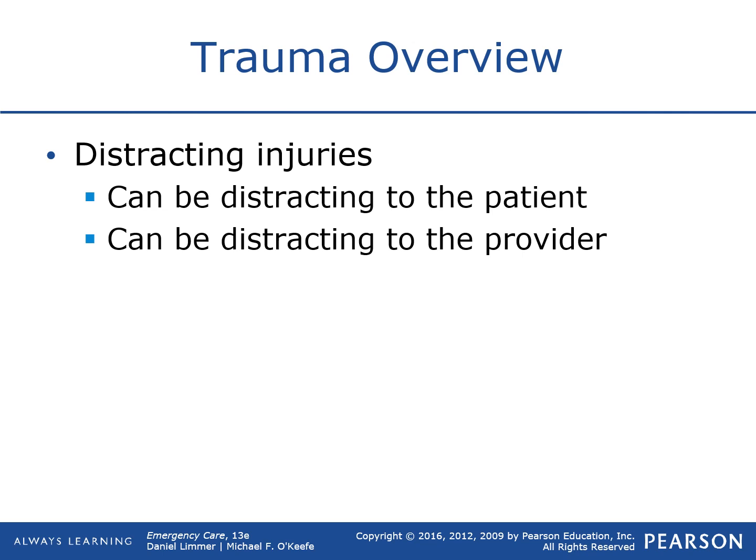Then you also have the distracting injury to the provider. If you have that femur sticking out of the leg, it's going to take your attention. We're human. We will be looking at that, and it's going to distract us. We need to be able to not get tunnel vision on that one broken femur and focus on our entire assessment before we actually get into the isolated treatment of non-life threatening injuries. So be very cautious of distracting injuries and know that they can happen to both you and the patient.